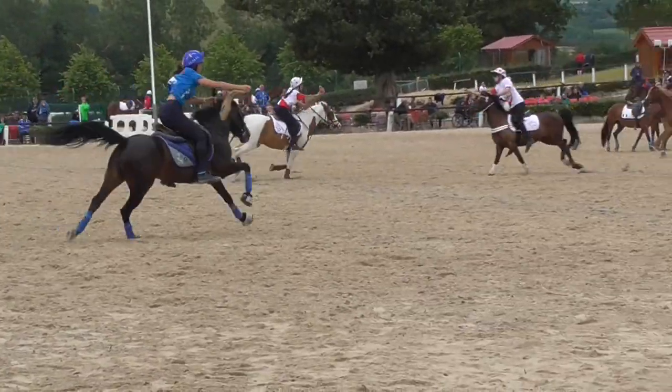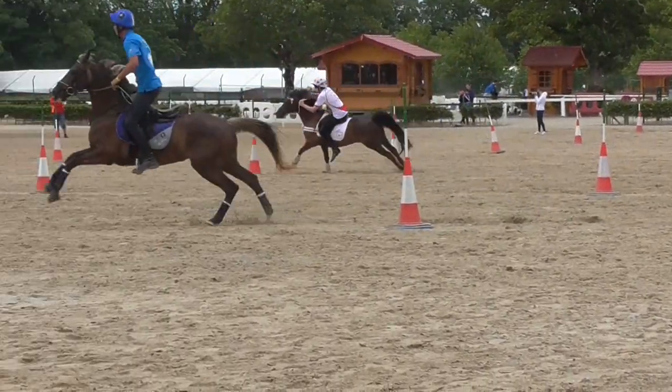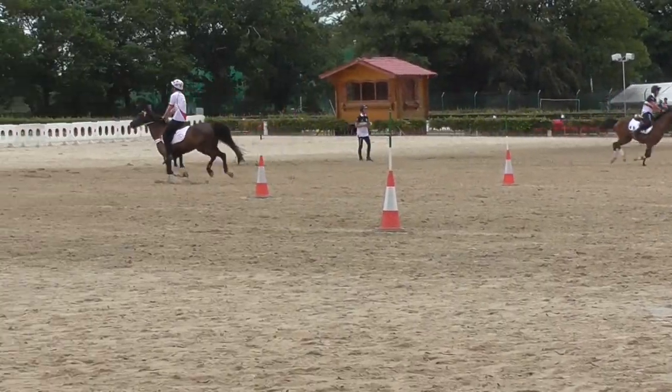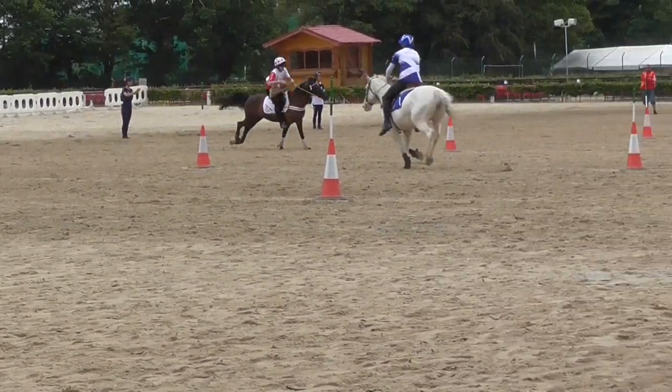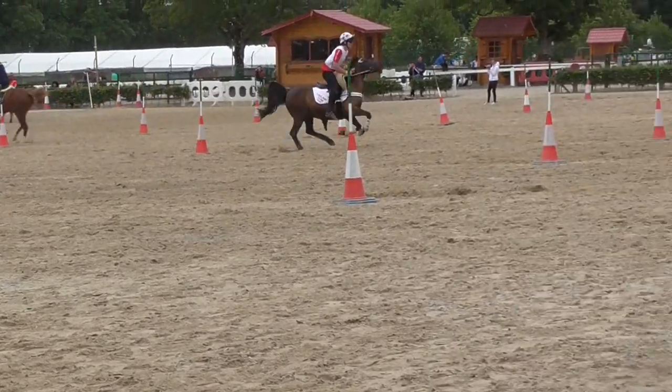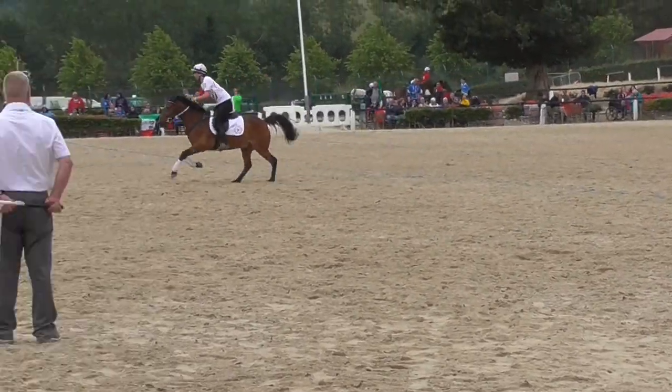And a good changeover from Greg, but Italy are not far behind. Italy have caught up a bit. France is still going well, correcting from their mistake, but at the minute it looks definitely like it is grey coming out for England. And it's a good changeover for Rory.